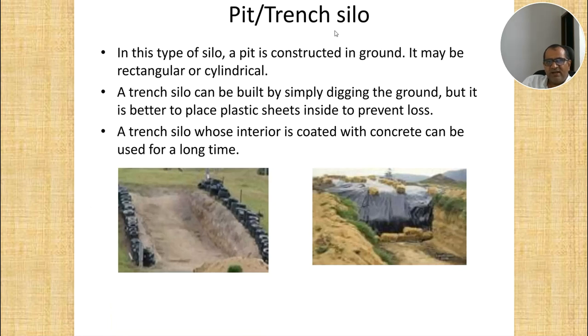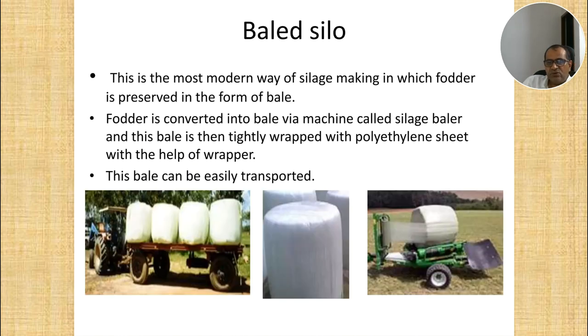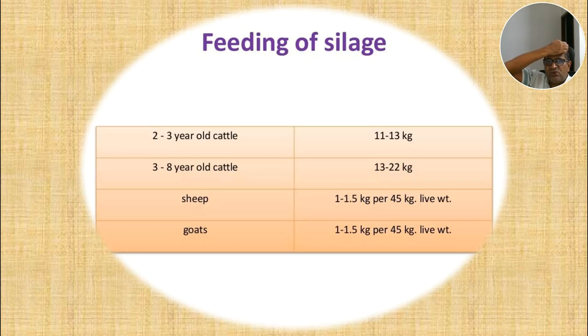Then pit or trench silo. This is one of the oldest types, and a trench silo can be built by simply digging the ground, but it is better to place plastic sheets, or sometimes cement concrete can also be used. Then bale silo, the most modern way of silage making, in which fodder is preserved in the form of a bale wrapped in plastic. Fodder is converted to bales via a machine called a silage baler, and this bale is then tightly wrapped with polythene sheet with the help of a wrapper, and can be easily transported from one place to another.